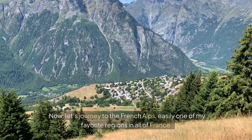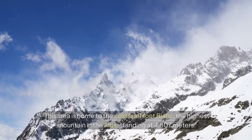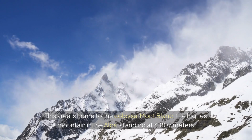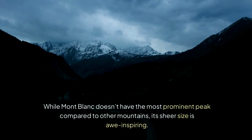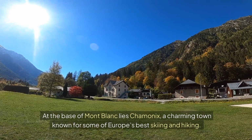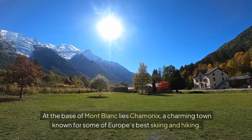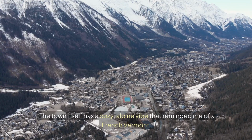French Alps, Mont Blanc, and Chamonix. Now let's journey to the French Alps, easily one of my favorite regions in all of France. This area is home to the colossal Mont Blanc, the highest mountain in the Alps, standing at 4,807 meters. While Mont Blanc doesn't have the most prominent peak compared to other mountains, its sheer size is awe-inspiring. At the base of Mont Blanc lies Chamonix, a charming town known for some of Europe's best skiing and hiking. The town itself has a cozy alpine vibe that reminded me of a French Vermont.